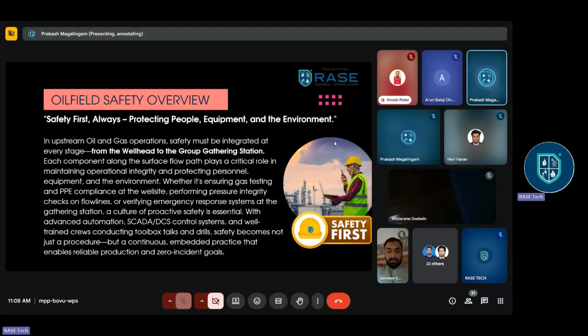Every sector has incident and accident chances, but in the oil and gas sector we need to be more careful because we are dealing with pressure, we are dealing with toxic gases, we are dealing with different kinds of elements. So we need to care more about safety. So see, each component. But why am I talking about the safety overview?